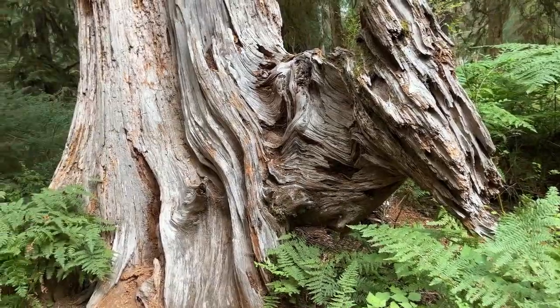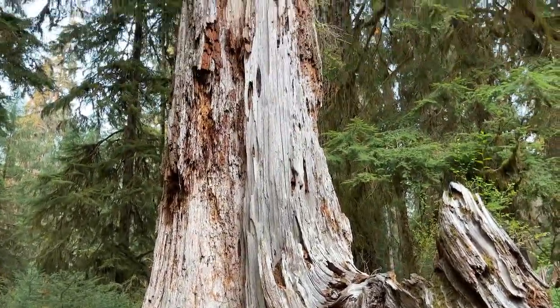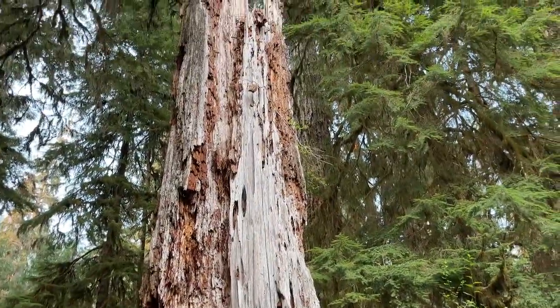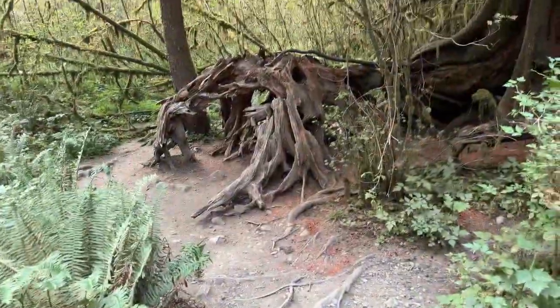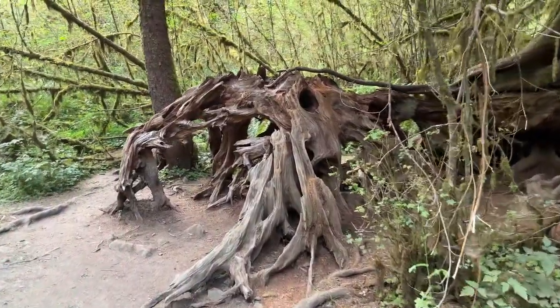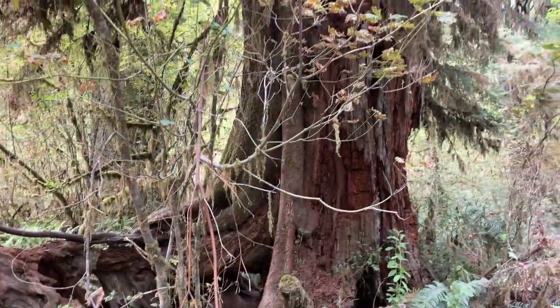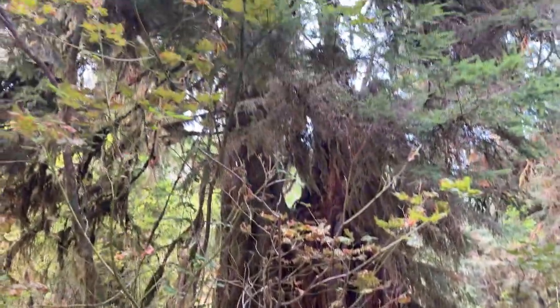This is a neat old stump. Very, very weathered. Speaking of weathering storms, look at this root of this tree. It is part dead and part alive.